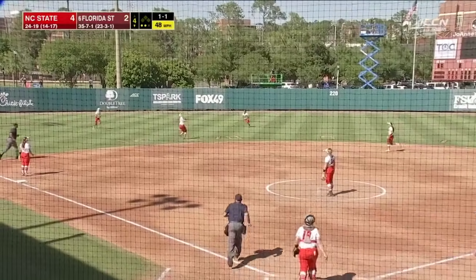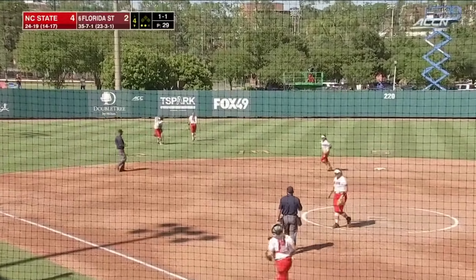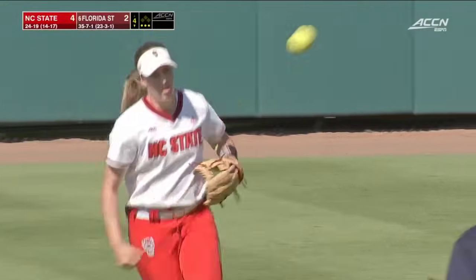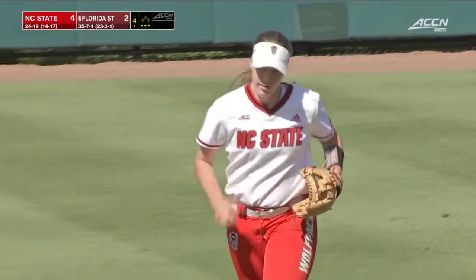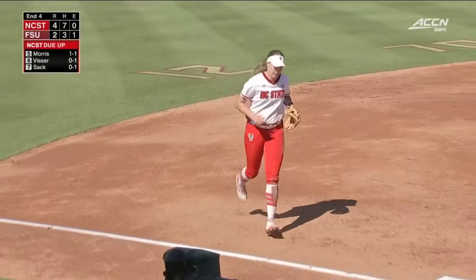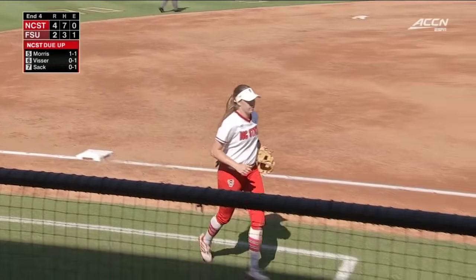One, one to Shelnut. This one might drop, but no, it won't. Look at Farraker showing off the wheels into the outfield grass from her position at short. And whether it's at the plate or whether it's defensively, Farraker has come to play today.